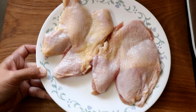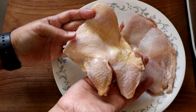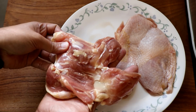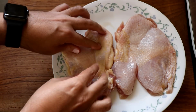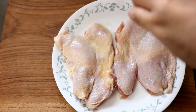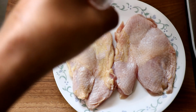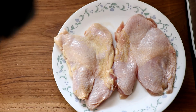So we are going to start with the chicken, and I'm using a full chicken leg that has been deboned and still has the skin on. However, you can do this recipe with chicken legs, chicken thighs, chicken breast, whatever you like, no problem. So the first thing I'm going to do is season the skin side of the chicken with salt and just let it sit for 15 minutes. And this is going to help us get a nice and crispy chicken skin.